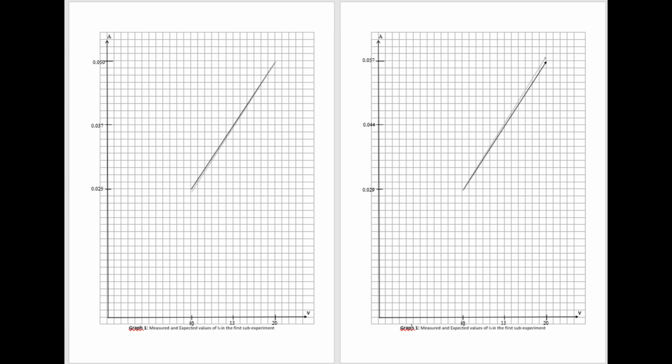Another thing to pay attention to in these graphs is that the slope of the lines give us the resistance of the circuit, and they remained the same throughout each sub-experiment, which was expected because the resistance remained the same in each sub-experiment.